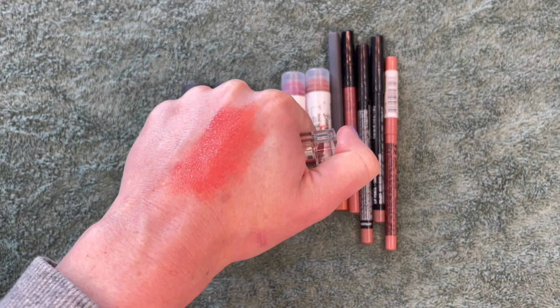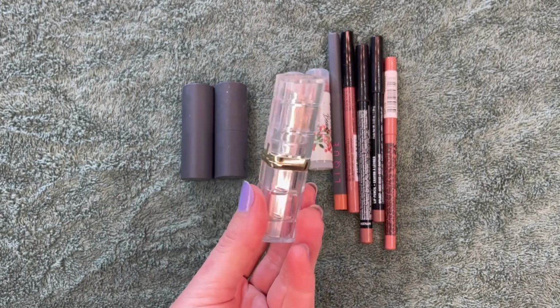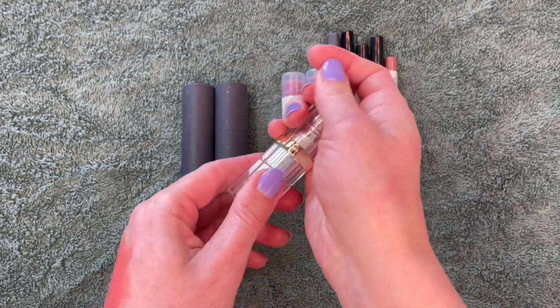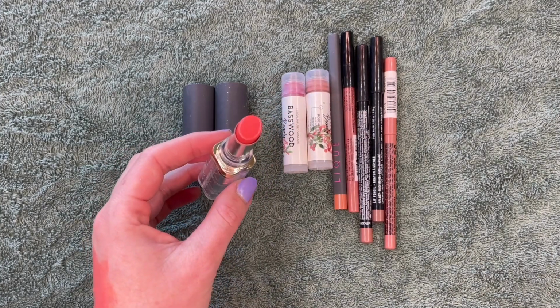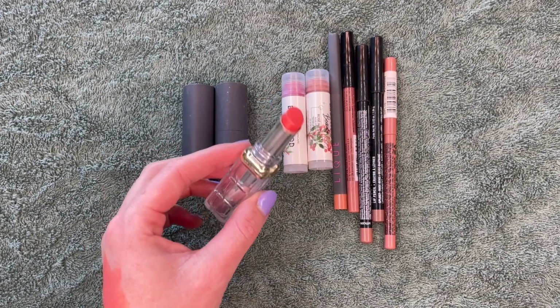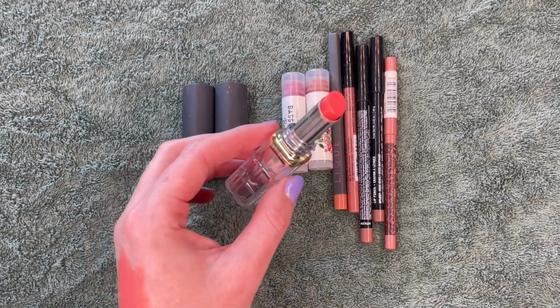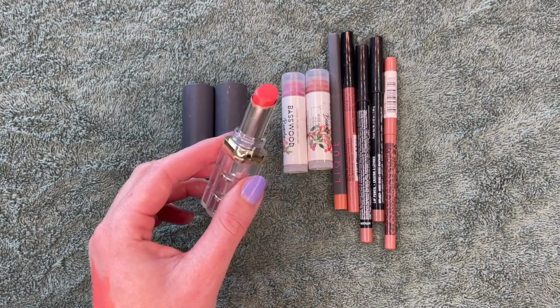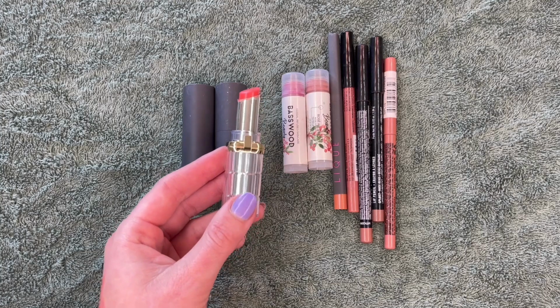It's a thin formula that's so lightweight, but never migrates outside my lip lines. I've just never been able to find a shade in this range. They came out with their plump line, but unfortunately that had menthol in it. And to me, it smelled like Ricola and cigarettes, and I just hated the scent. But there were shades in that range that I thought were beautiful. But with this, everything is just kind of drugstore colored.